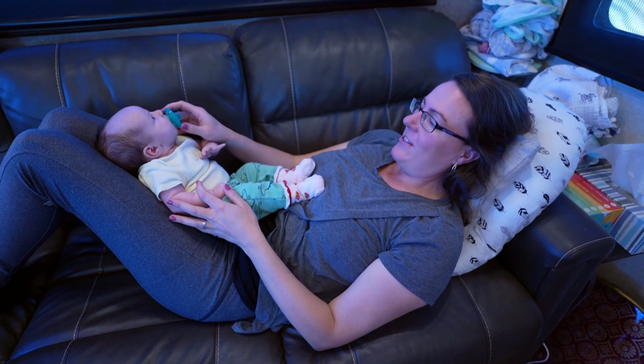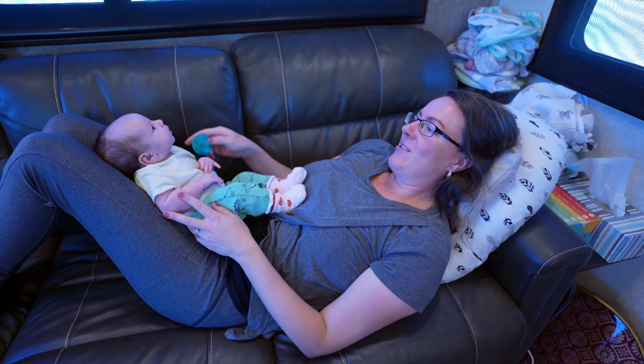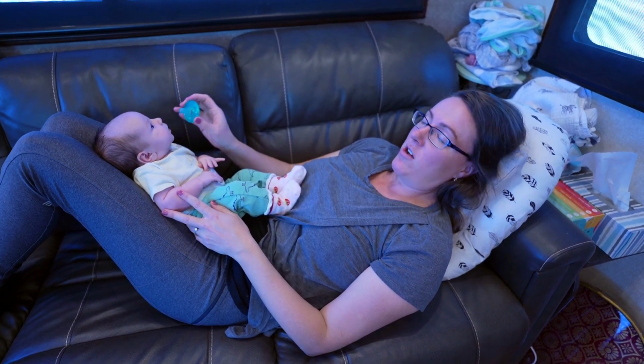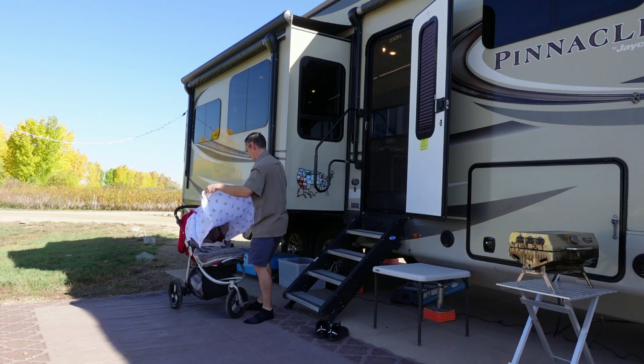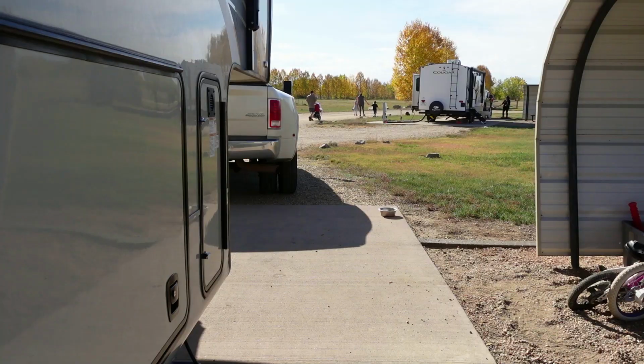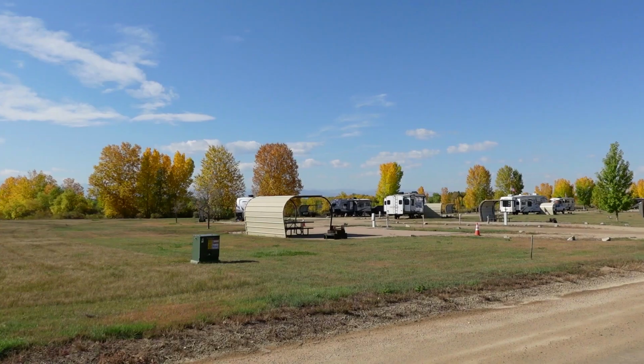Baby's been awake for a little while again, so we've decided we are going to try to put her in the stroller and go for a walk. We often try to get out on a walk at some point, sometimes later in the evening, but this seems like a good opportunity. We'll see if it works.